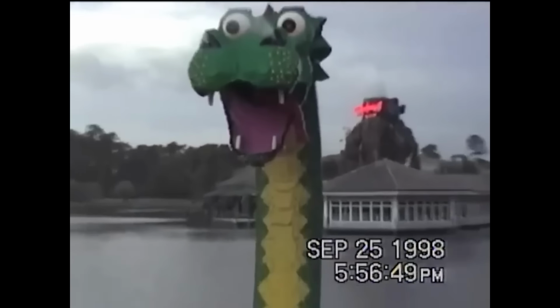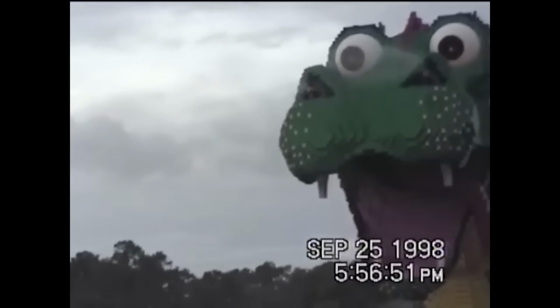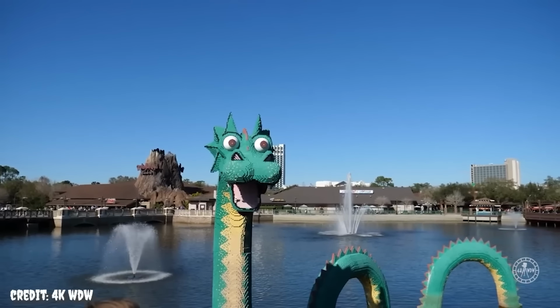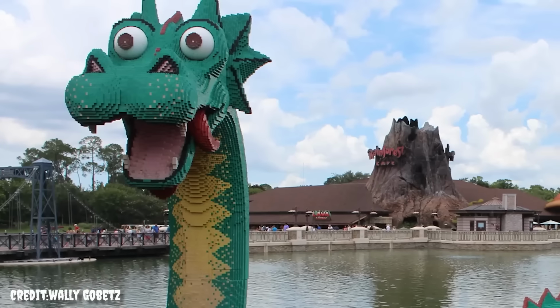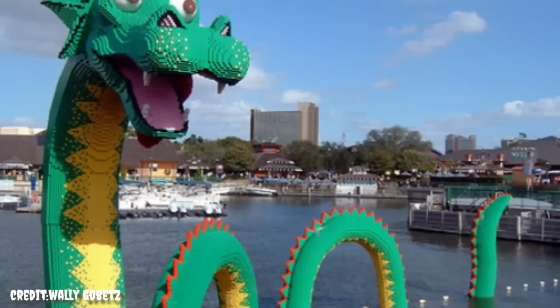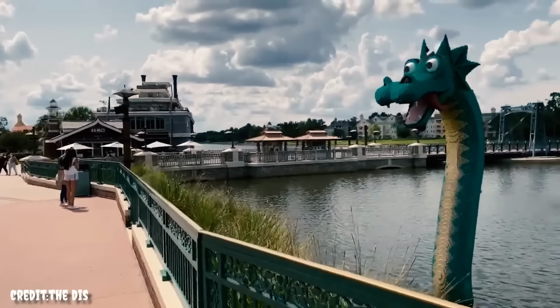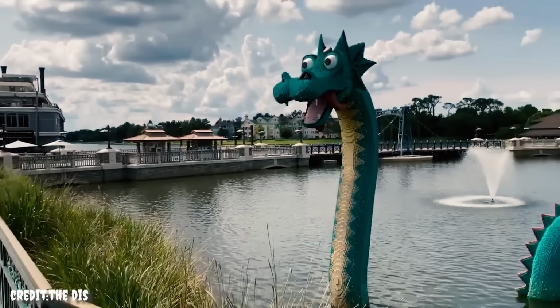Brickley arrived at Disney Springs, formerly known as Downtown Disney, back in October 1997, when the LEGO Imagination Center opened. This huge sea serpent was built using more than 170,000 blocks, and it resided in Downtown Disney Lagoon. Brickley has a huge fan base and is a big favorite among Disney Springs guests, but for some other guests, it can be quite creepy.